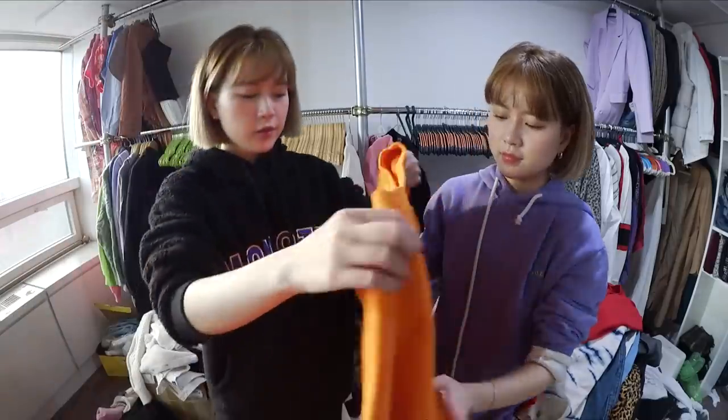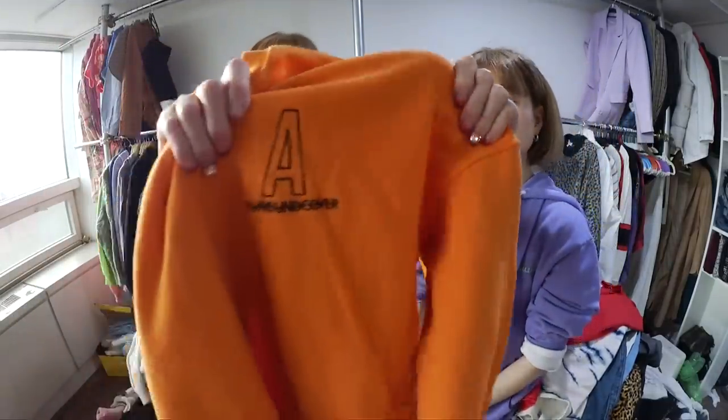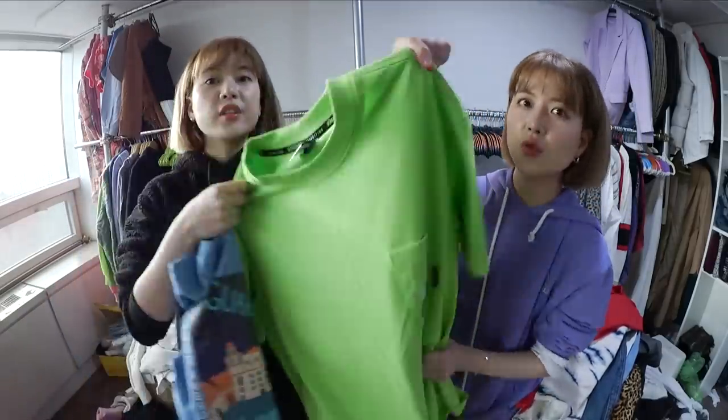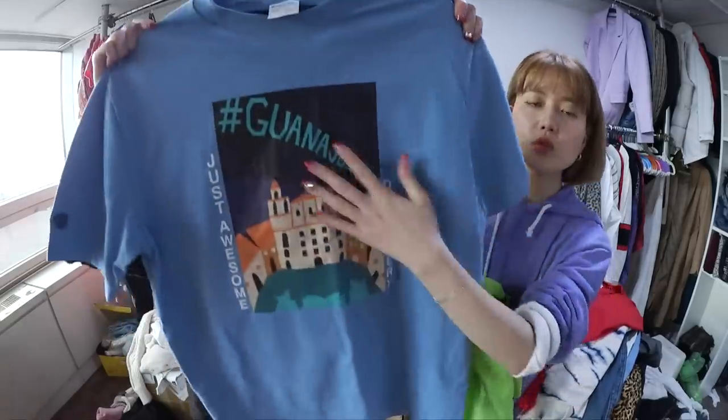Yeah. This is another sweatshirt that I think our cuties are gonna love. It's from A-Cover. It's a Korean street style brand. This one we wore during the Japan trip with Discovery. It's really good quality. And we only wore it during Japan. That's Discovery. A really cool graphic here.